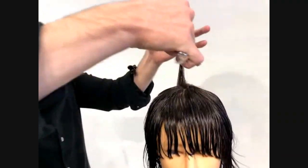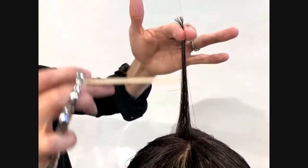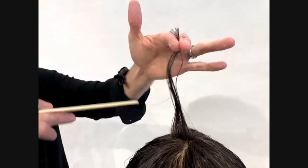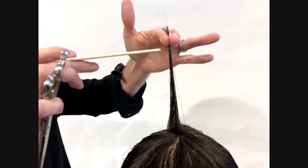You're going to break it down into three sections, okay? The top third is going to be your weight or your bulk reduction. The middle is going to be support, and the bottom is collapse. So right now, to work in a safer direction, I'm just going to focus on this first zone of bulk removal.